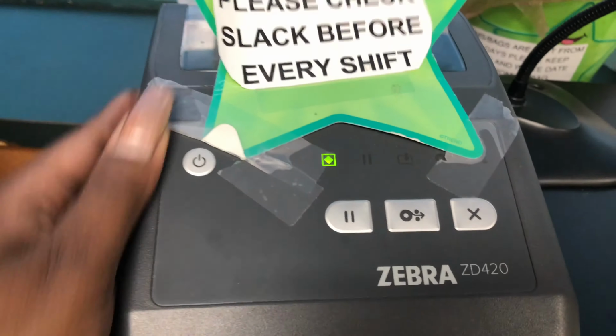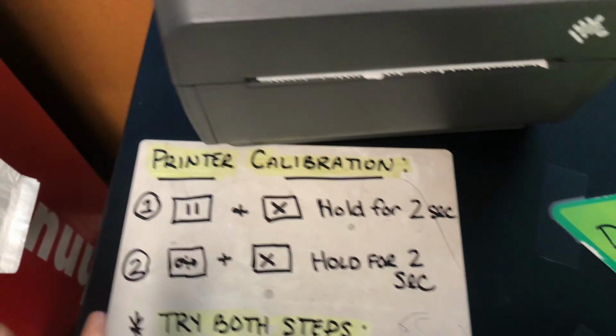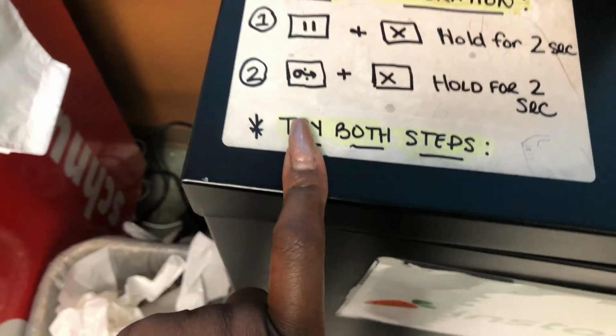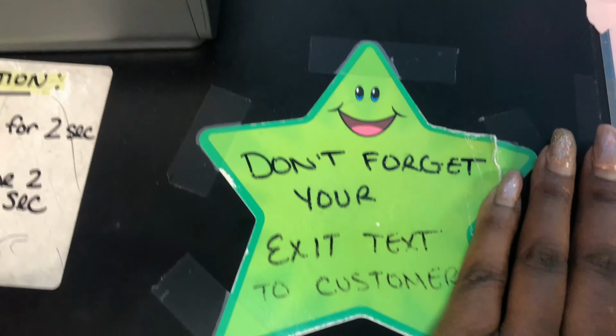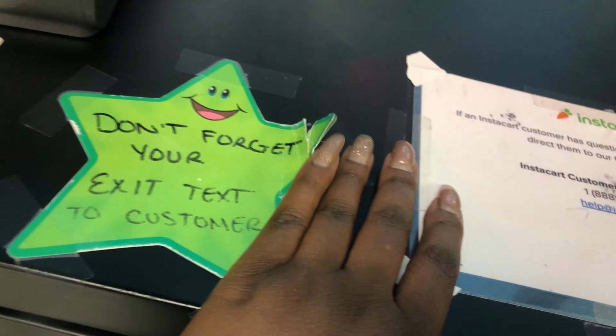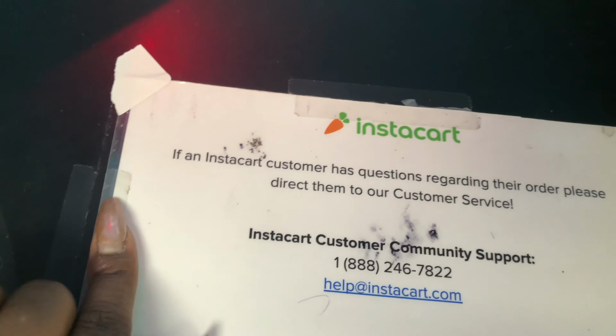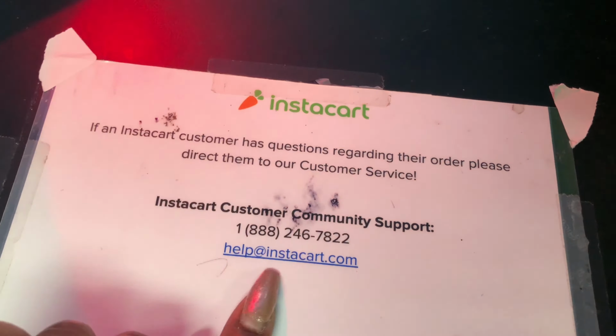This is the printer. Like I said, if anything happens to the printer, you should know how to fix that. But we have some little reminders here. We send a message to the customer every time we get an order, a greeting as well as an exit. And then if you have a customer that comes in regarding an order, you refer them to customer support.